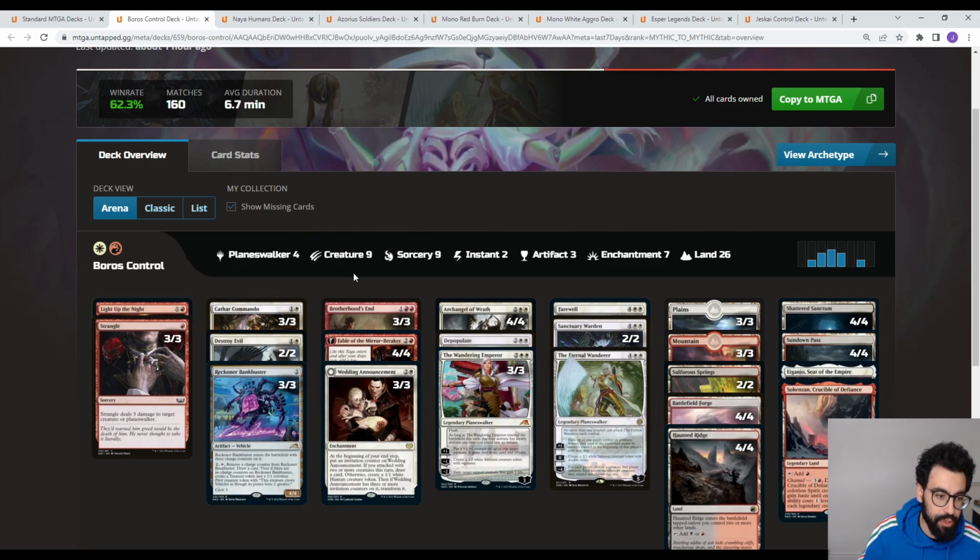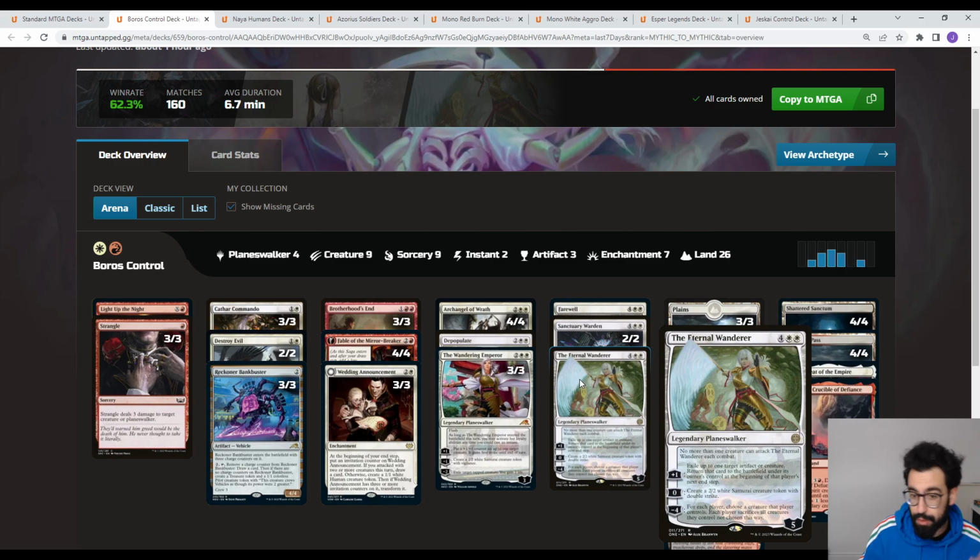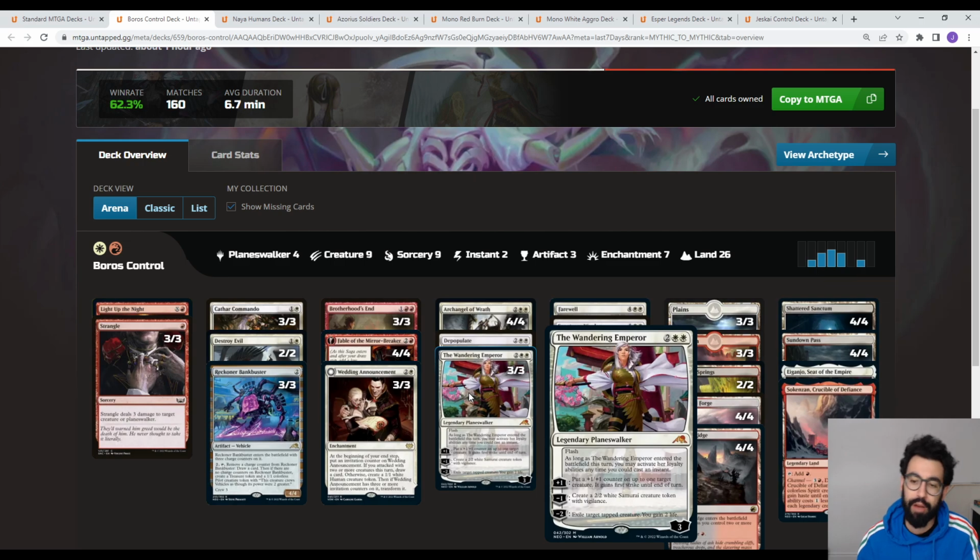You have Strangles, Brotherhood's End, Destroy Evils as removal, a copy of Depopulate as well as Farewell. Your Eternal Wanderers can be removal spells in terms of like a board wipe. Your Wandering Emperor, obviously, flash in and ninja swipe a creature into exile.